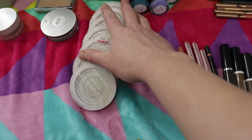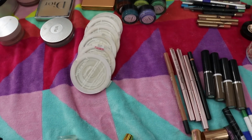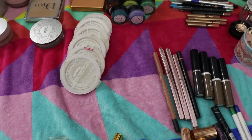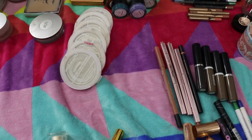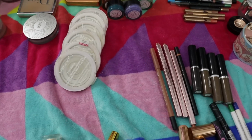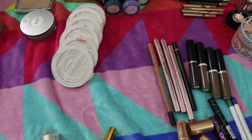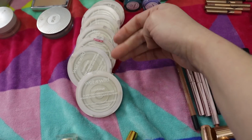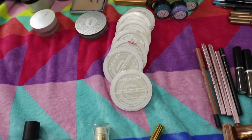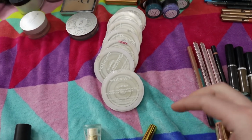And then these right here are all Wet n Wild Bare Focus clarifying finishing powders. They have got tea tree and vitamin E in them. And I've gone through some of the translucent and also some of the light. I kind of don't know which is which right there, but there's not a lot of product in the pan, and the pans are quite thin.